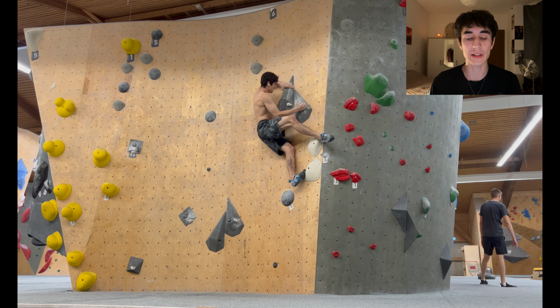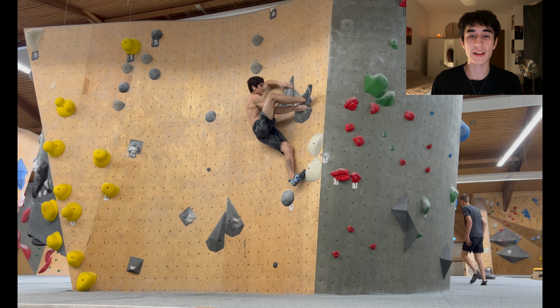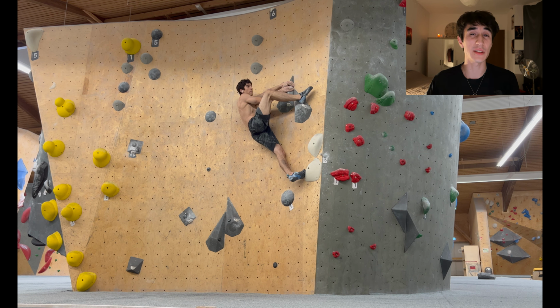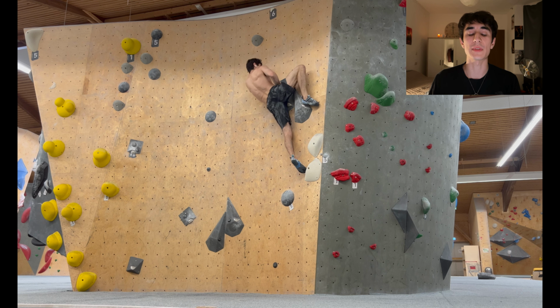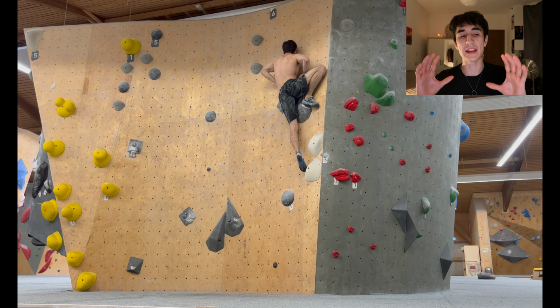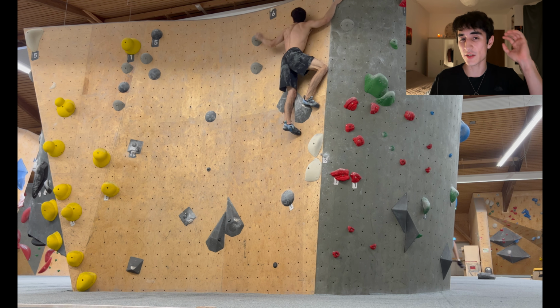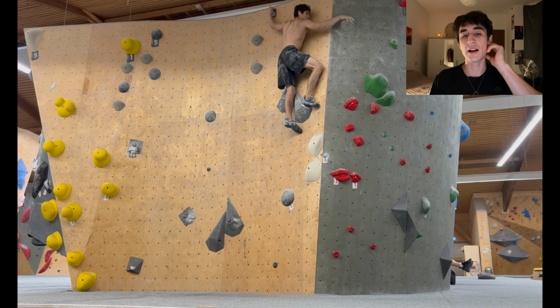I came up with this really cool beta here where I use a strength of mine. Anytime I can get my heels involved on a slab, I feel really at home and really comfortable, because it usually means I can open my hips and use my really strong open hips. It's just always an advantage when I can get those into play on a slab.